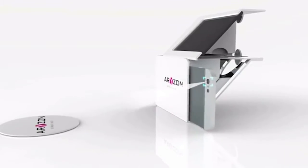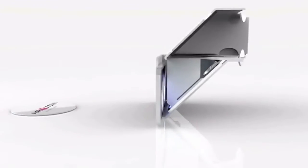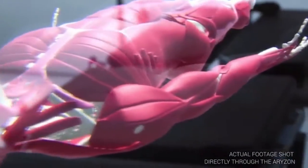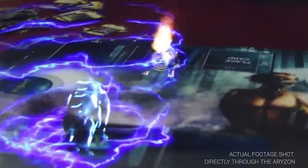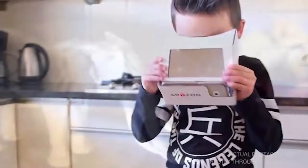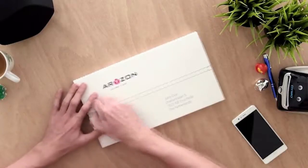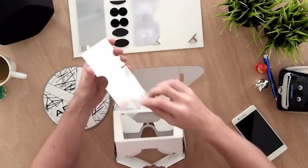This modern creation is not only ideal to enjoy games, but also to learn. For example, it's a great tool for medical students. You can purchase this virtual reality glass for $29.